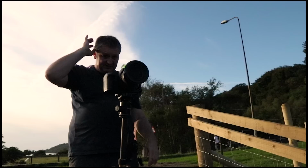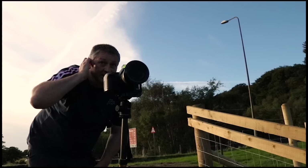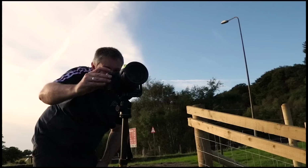Right, I've changed my lens to a 24 to 70 just to get closer. The shadow is causing a curve, which looks pretty good actually, so I'm trying to capture that. So ISO 100 with this as well, f16. I'm bracketing on each end.